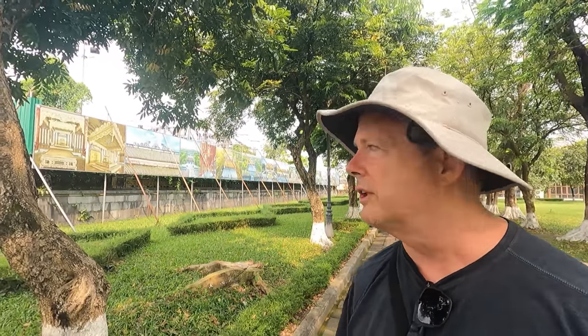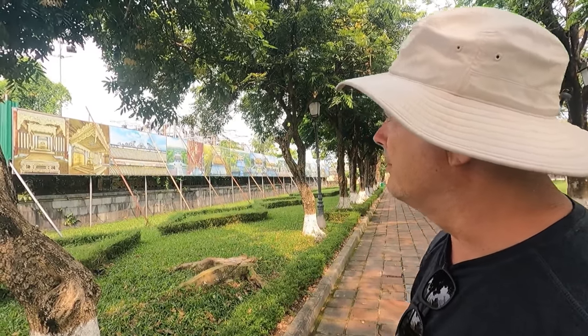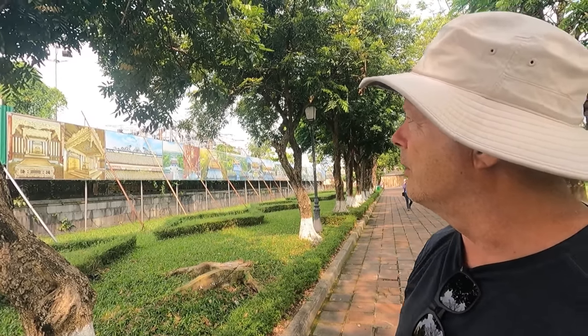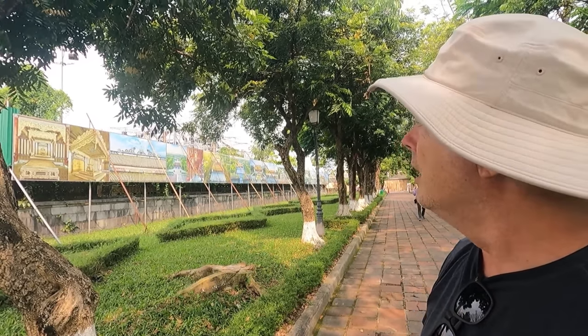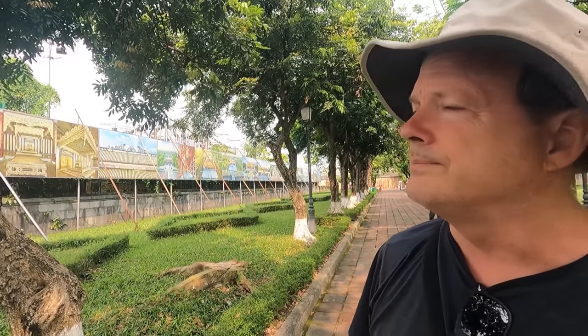Over here, you can see a renovation taking place of one of the palaces. I know they're constantly renovating the place. It looks like this is one of the palaces they're renovating. You can see pictures of the original palace around you. I don't know if you can see good pictures, but you can see all the scaffolding over there. They are working on it.